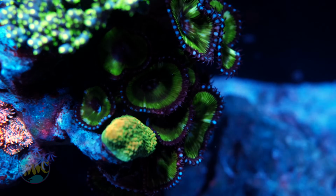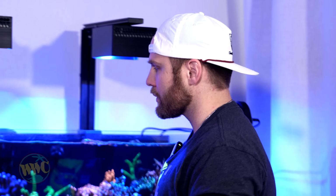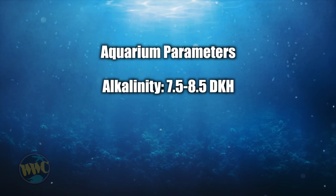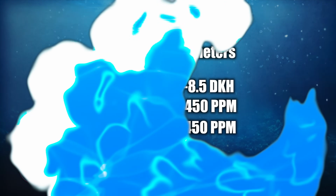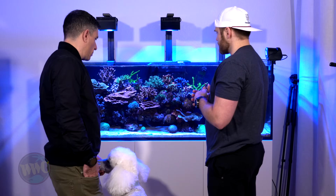Again, this tank in particular, I don't test as often as the other one, but my alkalinity usually runs about 7.5 to 8.5, and my calcium around 400, 450. Magnesium I keep a little bit elevated, about 1450. And how do you dose the All For Reef? I got a doser down there with the Neptune dose.